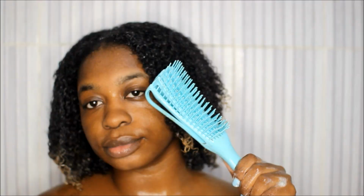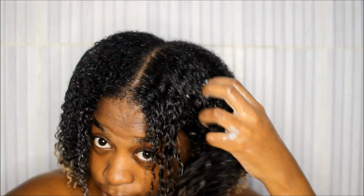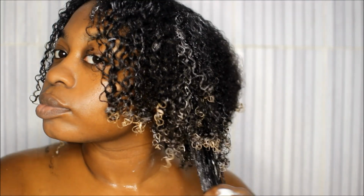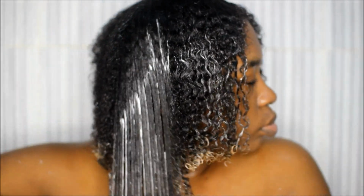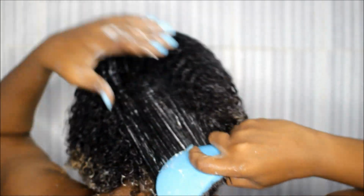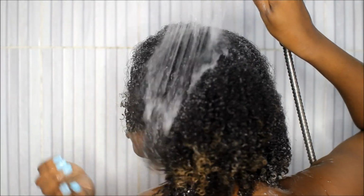Then I'm going to detangle my hair with a brush because I usually always use a wide tooth comb all over my hair. But since today we're doing a wash and go, I'm also going to use a brush because I just really want to detangle my hair. Sometimes I feel like the brush helps stimulate your curls, because I feel like a wide tooth comb isn't enough for that. So I'm just going to do that, and then I'm also going to wash my hair out once more.